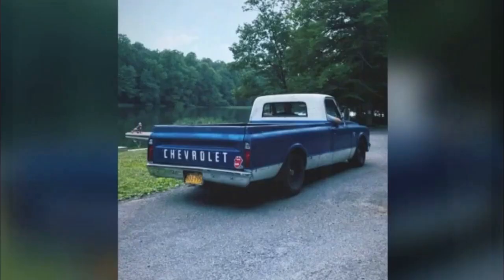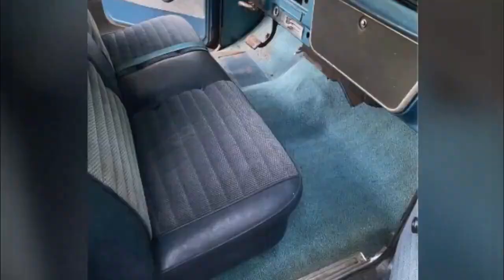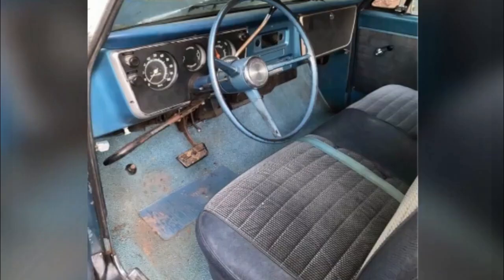Like any good '67, this truck isn't perfect. There's rust, and it's definitely a project, but one with real potential. The seller had big plans: an LS swap, a short bed conversion, and a full air ride setup. In fact, air ride bags for both front and rear are included in the sale, along with a decent stash of extra parts. Unfortunately, life and too many projects got in the way.